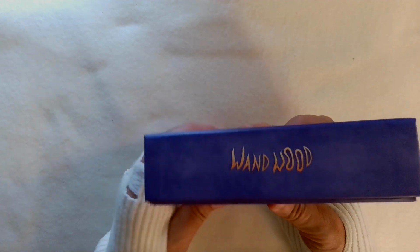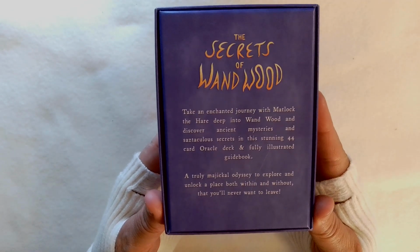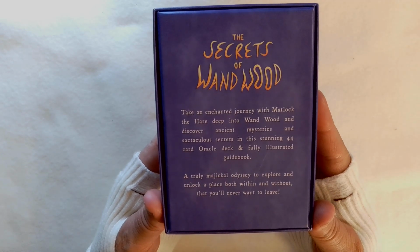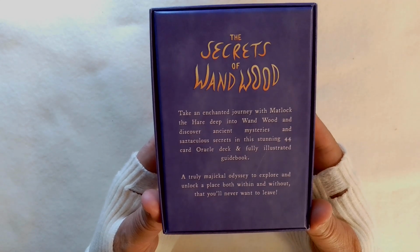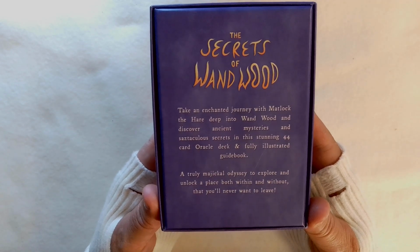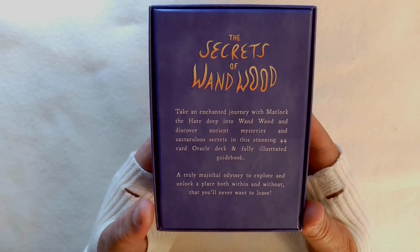You have partial of the title, and on the back, take an enchanted journey with Matlock the Hare deep into Wand Wood and discover ancient mysteries and spectacular secrets in this stunning 44-card oracle deck and fully illustrated guidebook. A truly magical odyssey to explore and unlock a place both within and without that you'll never want to leave.